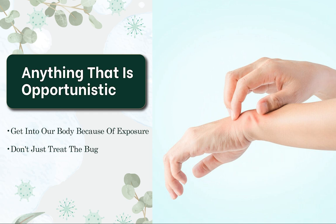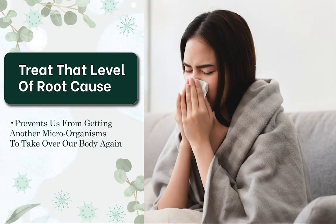So anything that we're getting in our body because of exposure to a microorganism and our body not being strong enough, we don't want to just treat the bug. It's really important to say, well, why was I set up? What is going on in my body that set me up to get that infection to begin with? Because that's what we want to innately treat. We want to treat that level of root cause, because when we treat that level of root cause, that's what prevents us from getting another situation or another opportunistic microorganism taking over our body again.